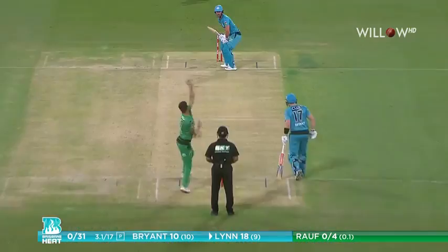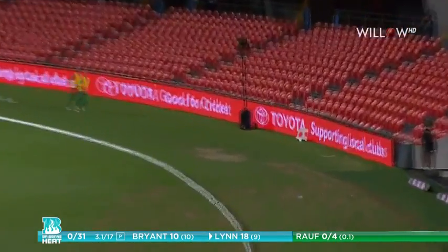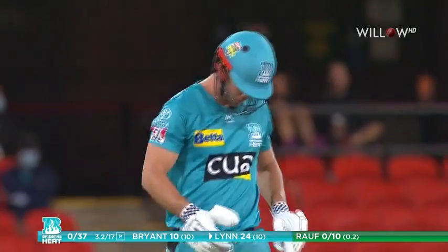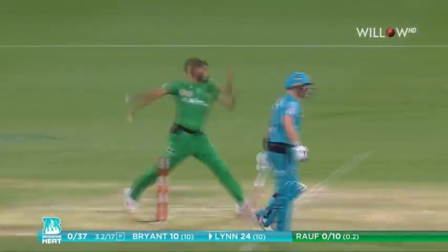Yes, he loves that. This ground against this opposition. It's been a tough start for him tonight. It certainly has. Who's this bowler? Different from last year, Harris. Welcome to Big Bash 10 from Chris Lynn.